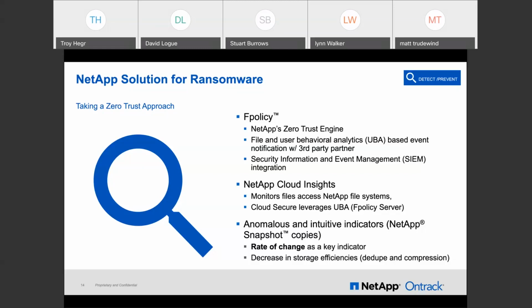Another thing a policy server can do is it can integrate with a SIEM system, Security Information and Event Management System. And I do also want to mention here, I talked about F-policy. We do have a product released not too long ago called NetApp Cloud Insights, using something called Cloud Secure. It can act as an F-policy server. We'll see on the next slide all the different partners we have for F-policy.